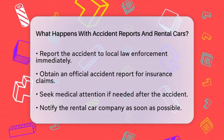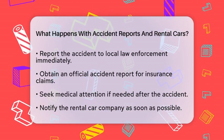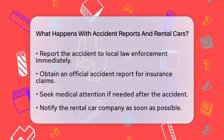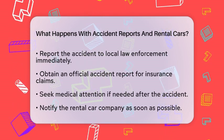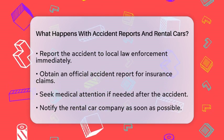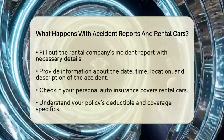Next, you should notify the rental car company as soon as possible. Most rental companies will require you to fill out their own incident report. This report will ask for details such as the date, time, location, and a description of what happened. You will also need to provide information about the vehicles involved and the parties present.